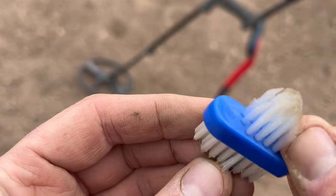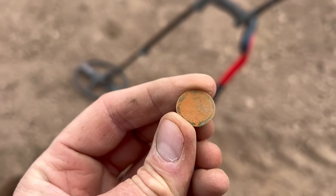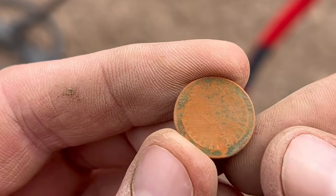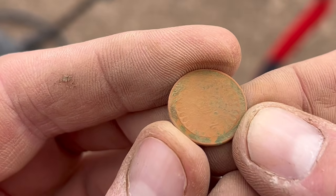It is pretty blank. It is a halfpenny. I can just see a 1 over a 2. Let's zoom in a wee bit there. Can you see that? Just at the bottom there. That is a halfpenny. It's in terrible condition.